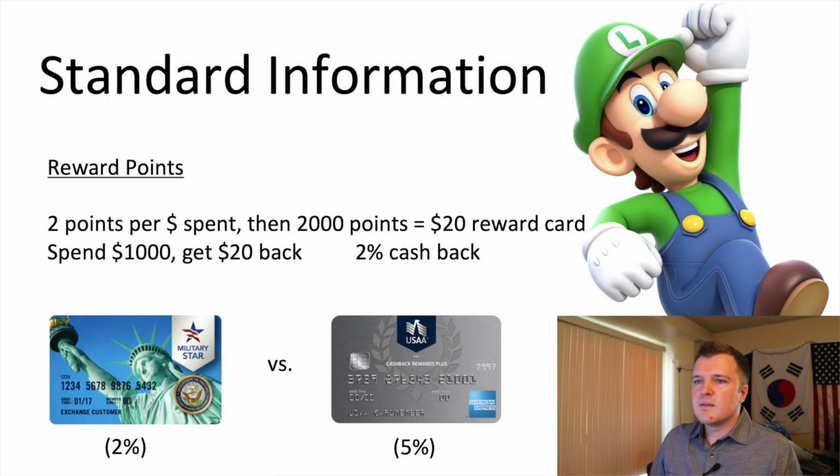This also isn't the best you can do. Once again, with USAA, there's the Cashback Rewards Plus card with American Express. That gets you 5% back on all gas and base purchases. So commissary, BX, gas station, that'll give you 5% back. So the military star card, once again, isn't as good as certain credit cards you can get through USAA.